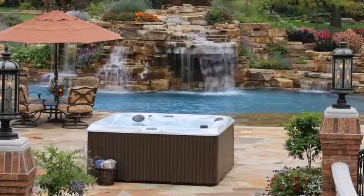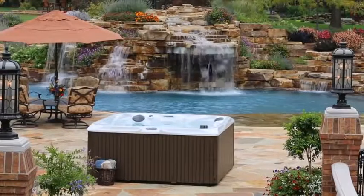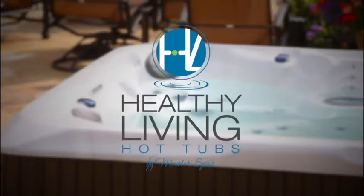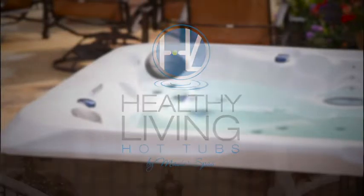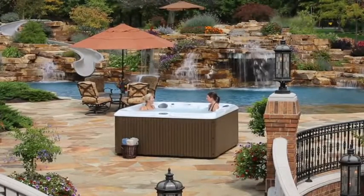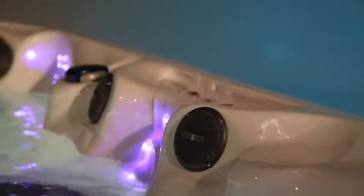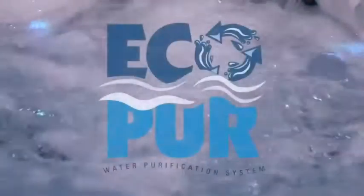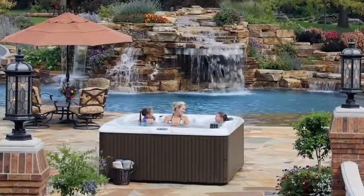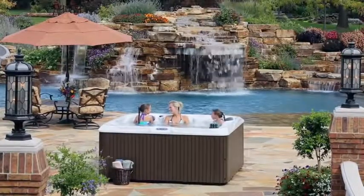And those are just some of the reasons why Master Spas is so excited to introduce Healthy Living Hot Tubs. Healthy Living Hot Tubs, or HL Hot Tubs for short, were designed to deliver all the healthy benefits of hot water at a surprisingly affordable price. The first look will tell you these are no ordinary hot tubs, but a perfect combination of art and science. The patented EcoPure filtration system helps keep your water clean and sparkling clear while drastically reducing the amount of time and chemicals you have to spend on maintenance.